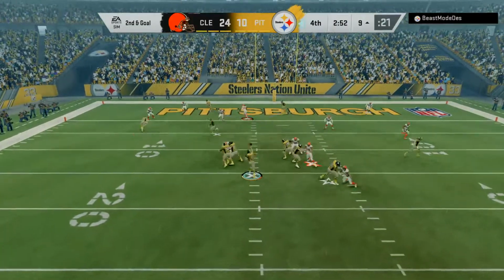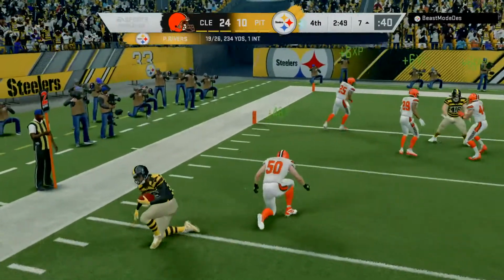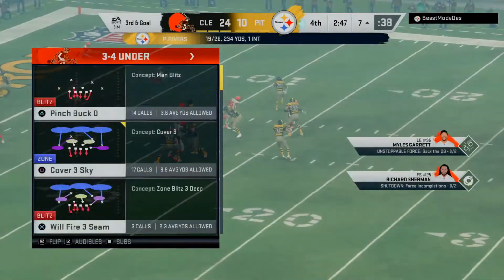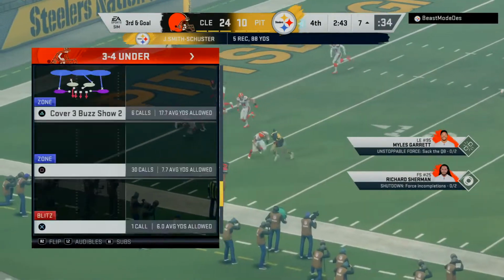2nd down and goal. Rivers. That's complete right around the 8. And here he'll get it down to the 7. Only able to pick up 2, and that leads us to 3rd and goal.